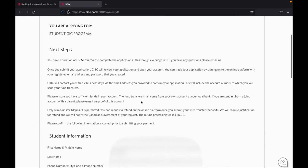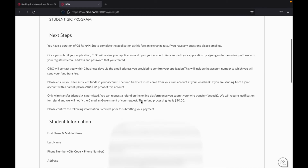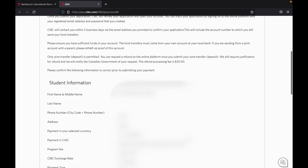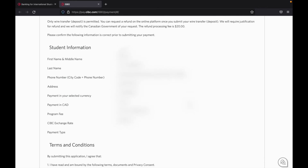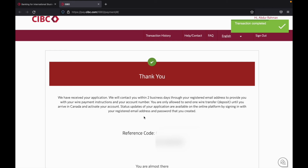I'll get a summary of all of the details that I filled, and here you can see my name, phone number, and all of the personal details. So I've blurred them out, and that is it. The first step is complete. We have successfully filled the online application for GIC.